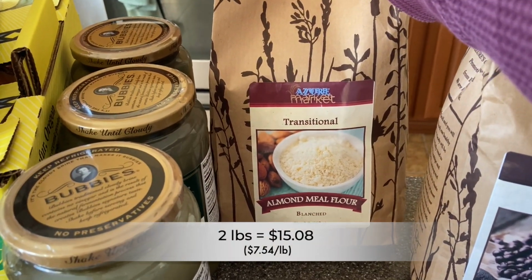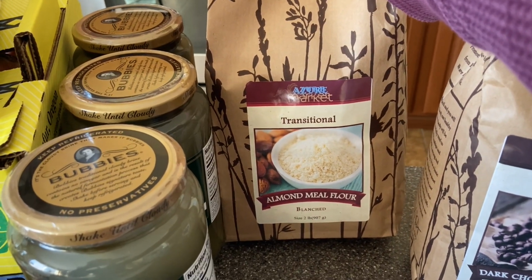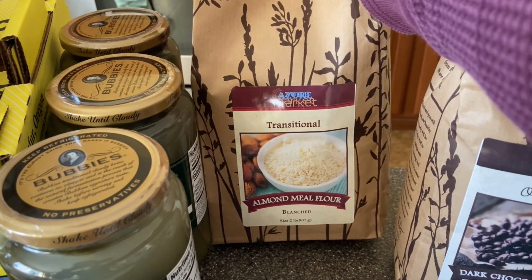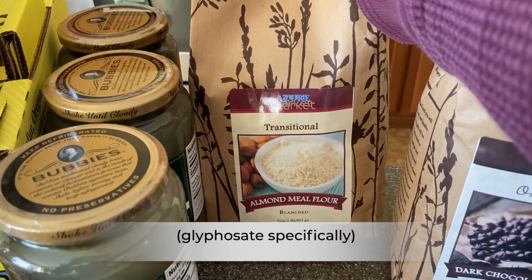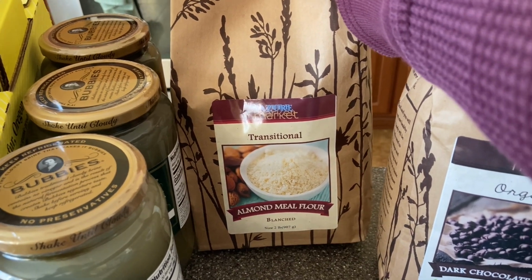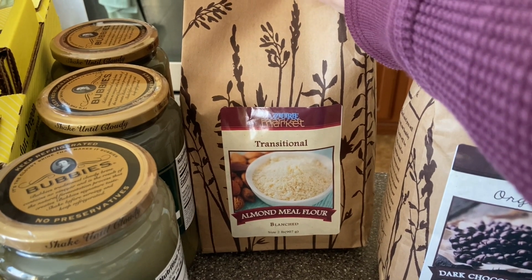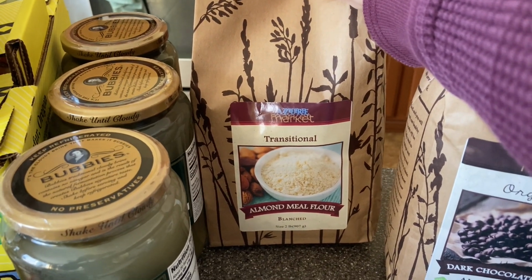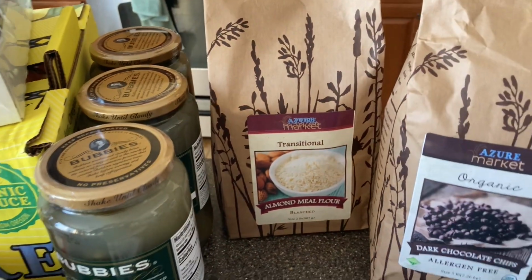And then I got 2 pounds of the transitional, which means that it's on its way to be organic, almond meal flour. I like to get organic for our nuts and beans and seeds because of the chemicals that are sprayed sometimes on those in order to get them to dry out more quickly. So I appreciate that I can get this at a slightly cheaper price than a full-on organic kind, and it works really well in all of our gluten-free baking.